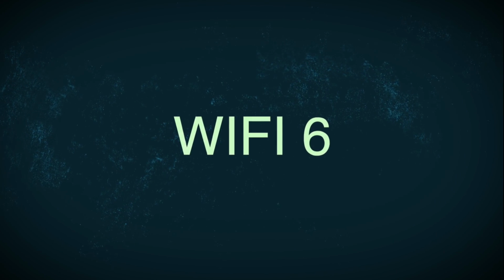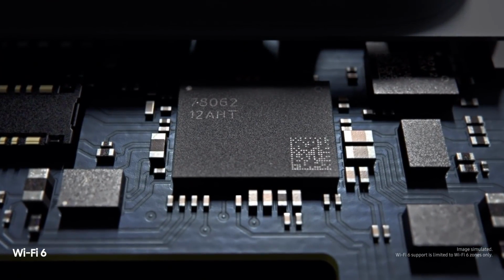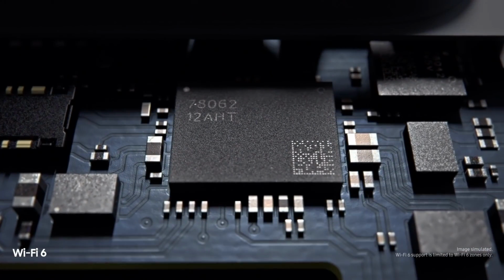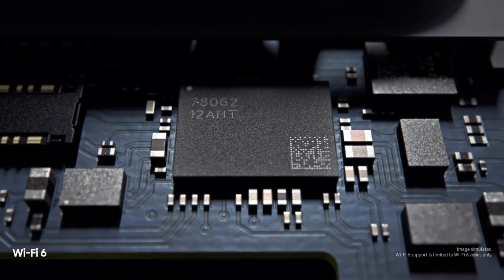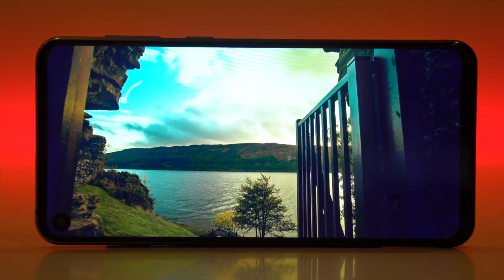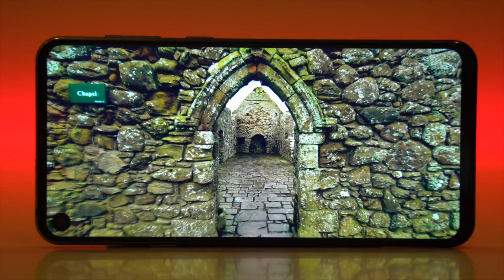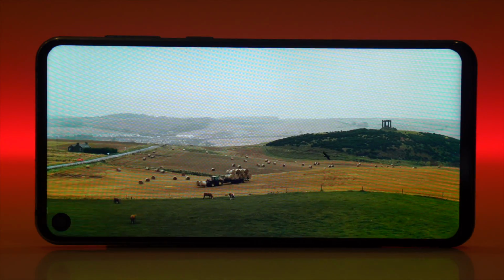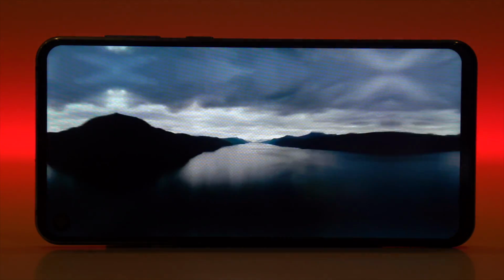Number 7, Wi-Fi 6. The Samsung Galaxy S10 family are quite possibly the first phones in the world to hit the market with the next generation of Wi-Fi, Wi-Fi 6. Wi-Fi 6 is the next generation of wireless standard that's faster than the current standards that we have on most phones. We've got better speed, better performance in congested areas like in a stadium or in a basement or in places with many connected devices, higher data rates, increased capacity, and overall improved power efficiency.